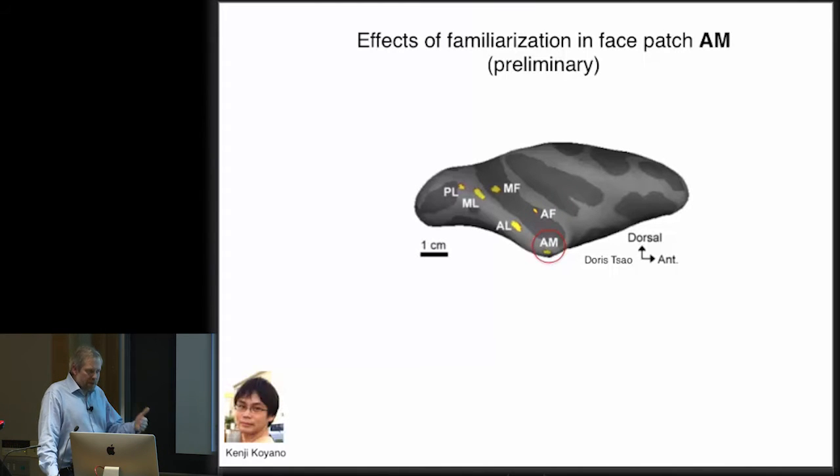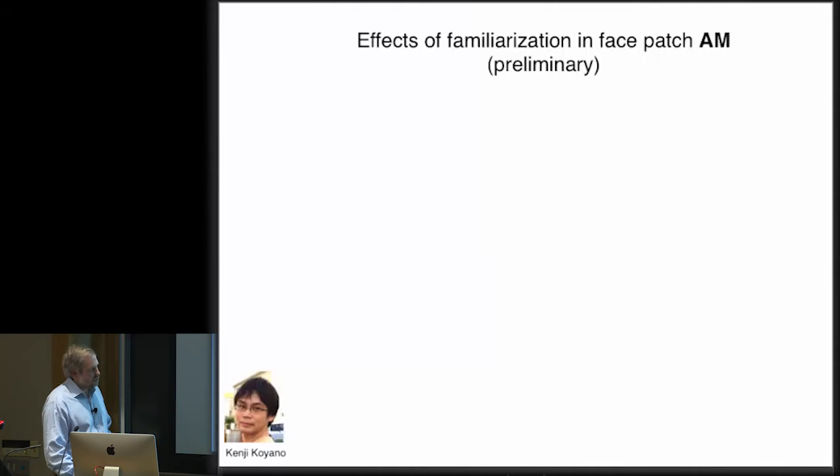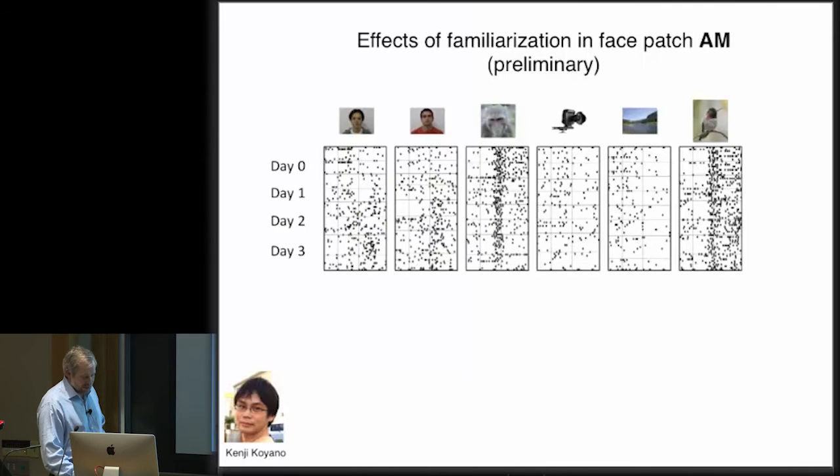So there's a lot of circumstantial evidence that when you introduce new stimuli, cells start to become dedicated to those new stimuli. And we were a little surprised we didn't see any evidence for that with quite a bit of looking in face patch AF. But within AM, we have some initial indications that there might be something like that, and I'll just show you what's really the last couple weeks.